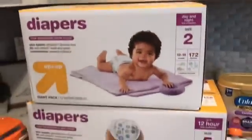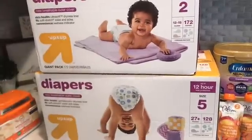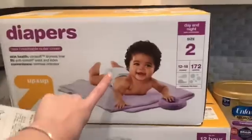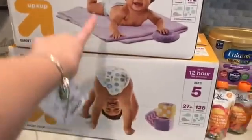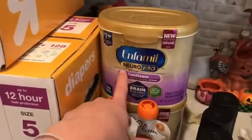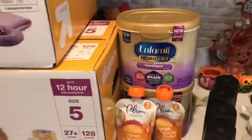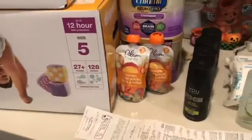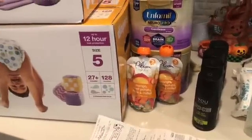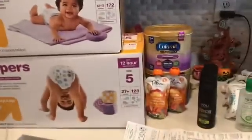Okay, so the baby promo is running. So when you spend $100, you're gonna get a $20 Target gift card. So what I did with my deal is I got 2 boxes of the giant Up and Up brand diapers. They're $21.99, so I bought 2 of those. And then I got 2 of the Enfamil NeuroPro Gentlease containers. They were $27.99 each. And then I picked up 2 of the Plum Organics baby pouches. So my total was $102.95. And then I got back that $20 Target gift card.